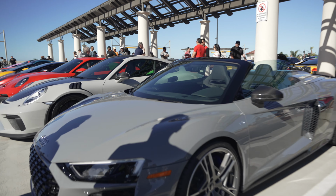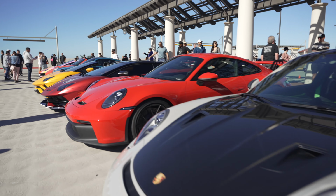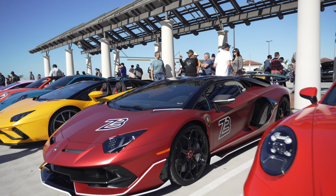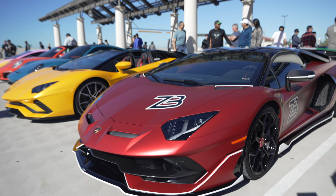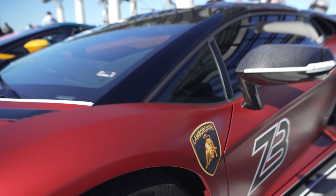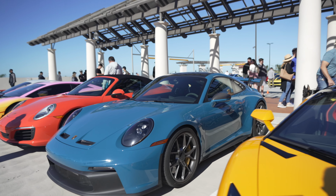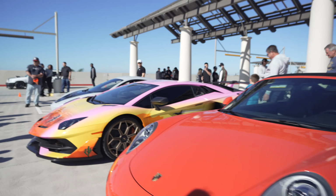Audi R8. All right, I'll get the wing. Another GT3, that's an RS. And this is a new GT3, the 992 version, the latest one. An Aventador SVJ. Very nice with the stripes and all the little decorations on there. And the giant Lamborghini badge. Check that out. Another Aventador. Another 992 GT3. Convertible 911, and this we just saw coming in.